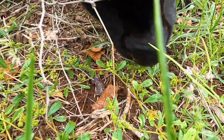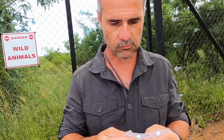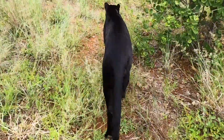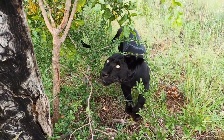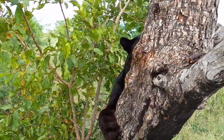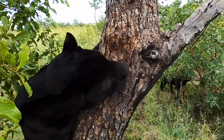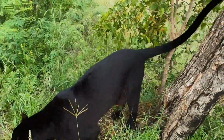Biltong. That's really good. Definitely just all of a sudden picked up and started going. And he's on the right path. You found that fair and square, my friend. That is incredible. That has blown my mind, guys.